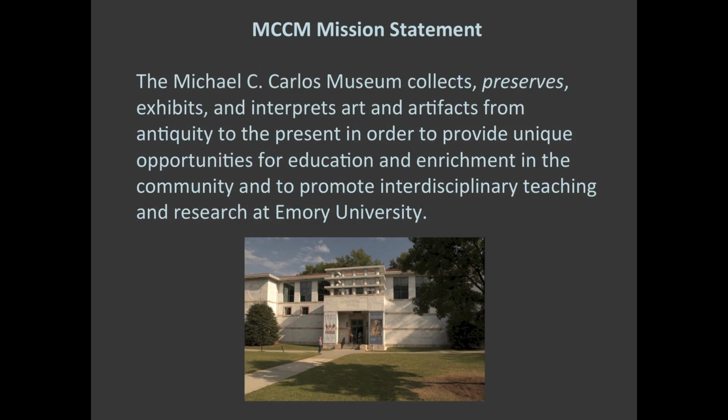The work of conservators supports the missions of cultural institutions like the Carlos Museum that collect, preserve, exhibit, and interpret works of art and artifacts. We are proud to be part of that effort.